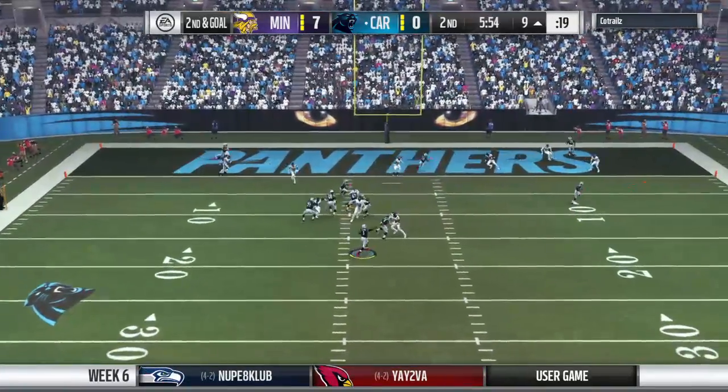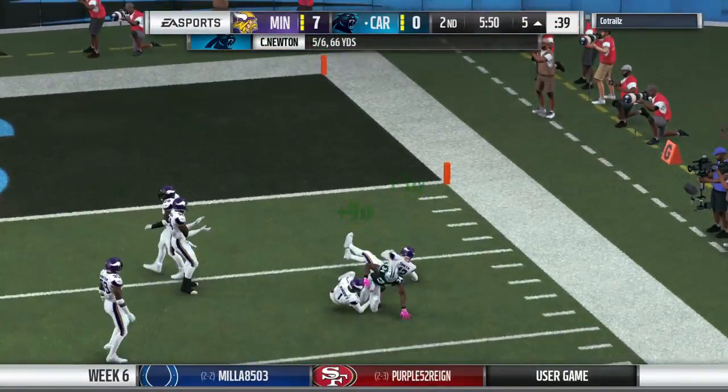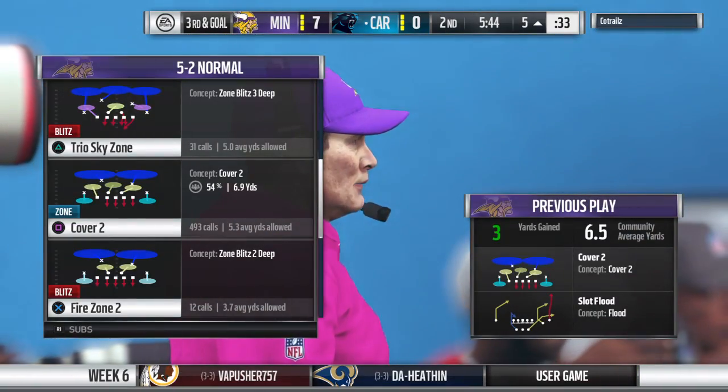Newton throwing again. He dumps it off to Artis-Payne. And he'll be brought down this time at the 5-yard line. Give him 3 on the play, and that's going to bring up an interesting 3rd and goal.